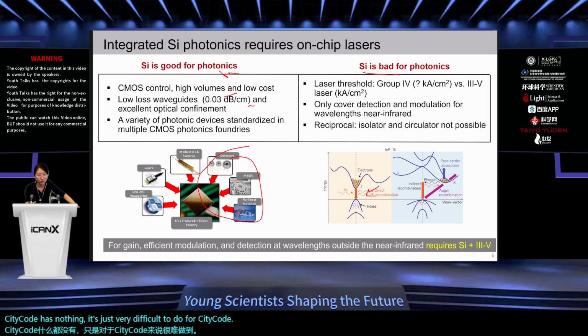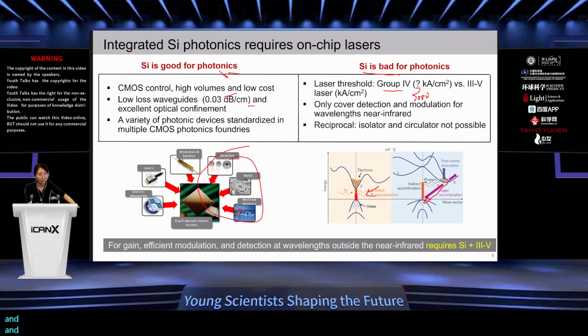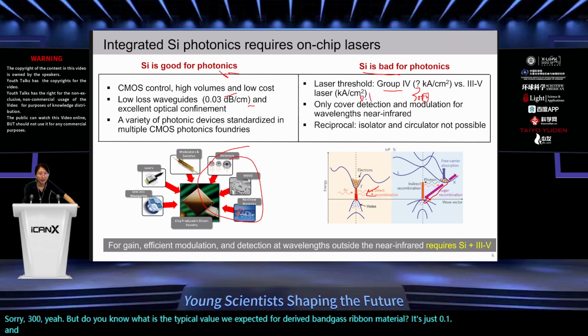Compared to the traditional materials used to make lasers, like III-V, which are direct bandgap, the light generation is very efficient, but silicon is an indirect bandgap material. So the way it generates light is really inefficient. To give you more perspective, for the best group IV material, the threshold current density can be as high as 300. But do you know what the typical value is that we expect for a direct bandgap III-V material? It's just 0.1. So there is a 3,000 times difference.